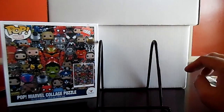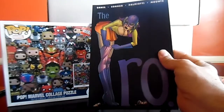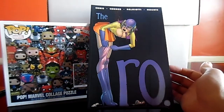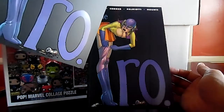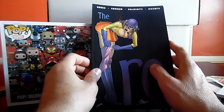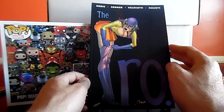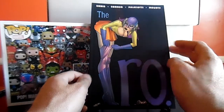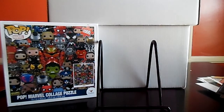Paid $3 for that. I also found 2 copies of the Pro. That's really cool. I can't wait to read this. I've heard good things about this, but I believe it's adult reading, so don't leave this around with the kids. I'm not going to open this up for you because they're very nice condition, and if I even open up one of them, I'm going to read it. But you gotta leave that in a separate place.